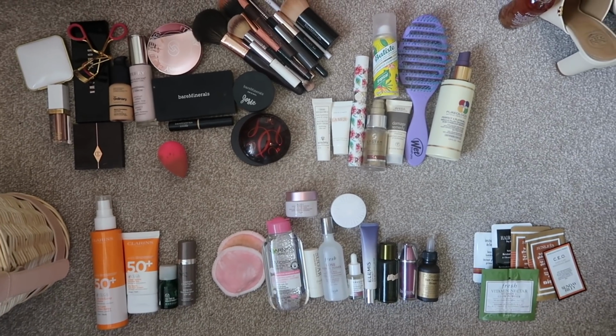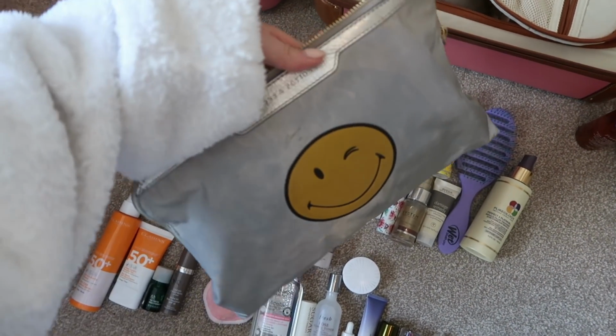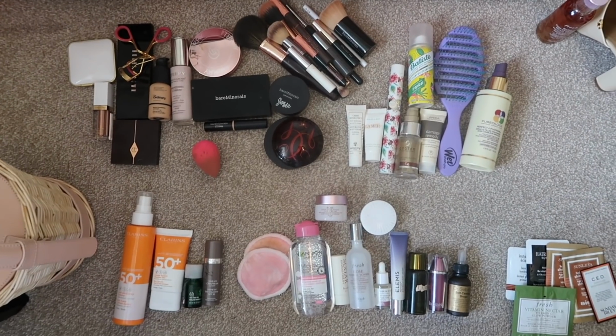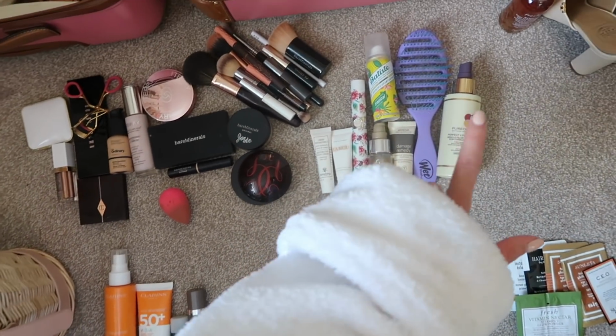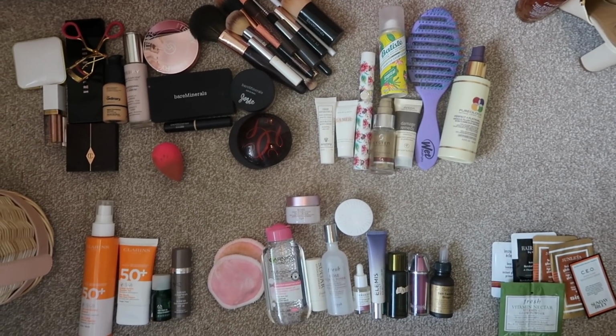Okay, so next is my travel beauty bag, and the bag that this all lives in is this Anya Hindmarch travel bag, which I've had for a few years now. I pretty much don't unpack this. I've just laid everything out to share this with you, but normally this stays packed and these items just live in this bag here, aside from the sun cream, the hairbrush and the Pureology, because they're just a little bit too big. But let's go through the beauty products that I take with me.